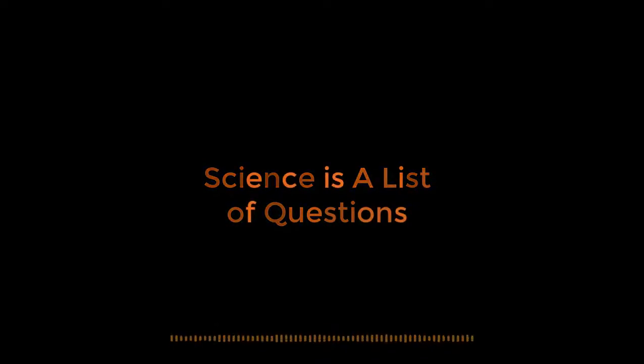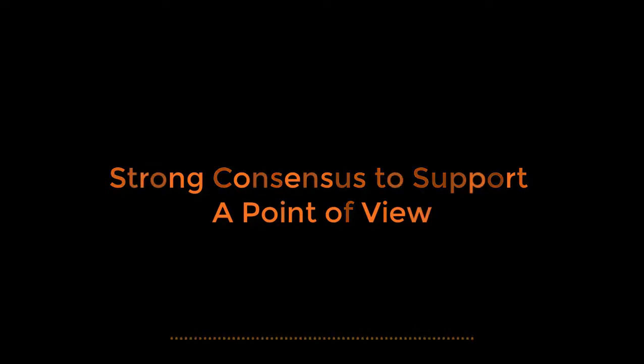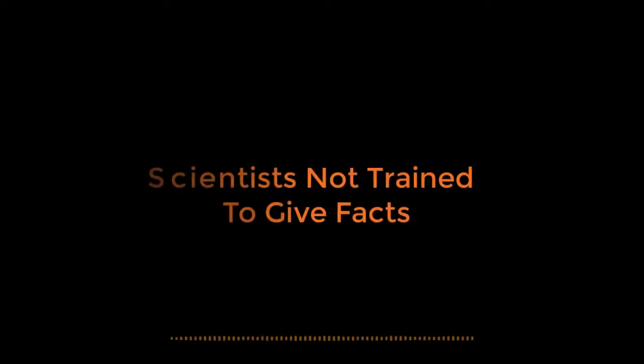And what we need to do is make sure that people understand the difference between what is fact, what we consider to be open questions of research, and what we consider to be strong consensus in the scientific community to support a particular point of view. And that's why I think it's important that we understand that science is, in fact, a process of questioning, of gathering information, of gathering data that will strengthen or weaken a particular position, a particular way of understanding the world. And I think that's why science, for example, doesn't play well sometimes on television, because people want very strong, unequivocal statements of fact. And scientists are hesitant to give that because that's not the way we're trained.